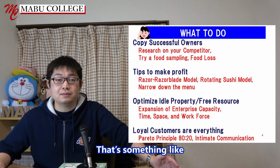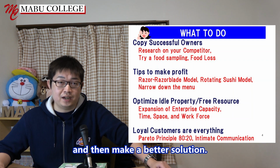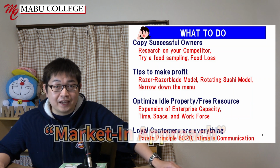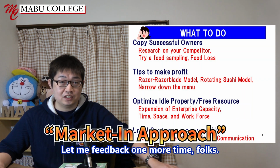So that's something like you are working on your job with your clients. You are linked to them and do things all together, and then you make better solutions. Do you remember what this is called? There you go. That's right. That's the marketing approach. You gotta review it if you have forgotten. Let me give feedback one more time, folks, because it's important.